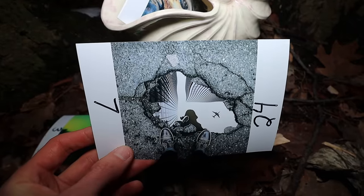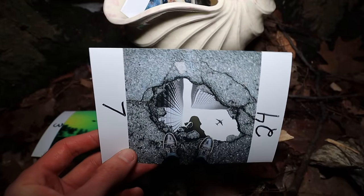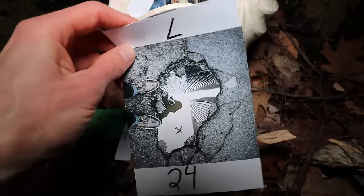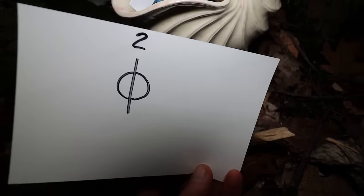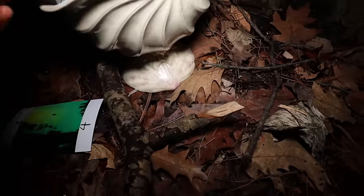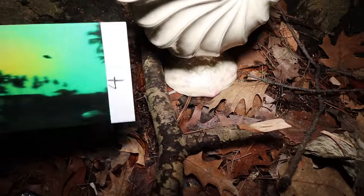Okay, so there's some dude, or a woman, looking in a puddle, and there's an airplane, and there's 7, and that says 24 on it. And 2, and then the circle with the line. I don't know. This is just so random. I don't even know how to make any sense out of any of this.